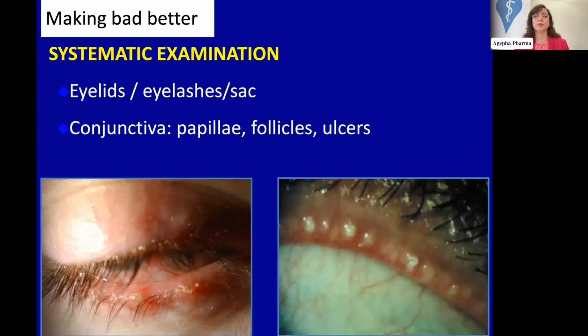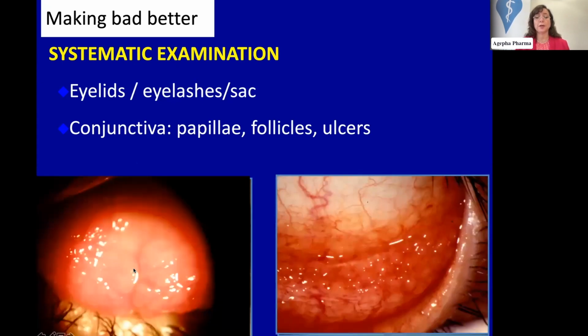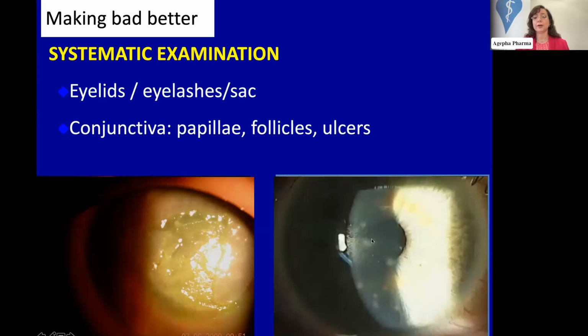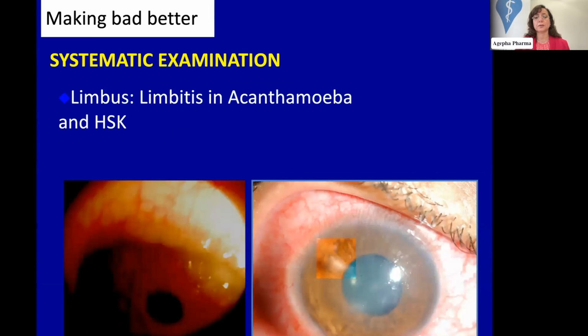When you examine, you need to examine systematically. So the eyelids, the eyelashes, the sac, and then look at the conjunctiva, look for papillae, follicles, and ulcers, because you can see papillae here and follicles here, which can denote here a shield ulcer or here adenoviral infections. So the conjunctival signs can give you an insight into the reason for the corneal signs. Limbitis can be found in Acanthamoeba and herpetic infections, and it can be an early or late sign in Acanthamoeba, but remember, it can also be found in herpes.